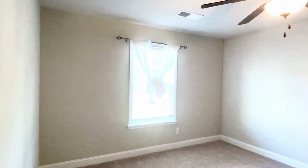And here is the other guest room. So this will be another guest room for us right now. The builder left those curtains up. Those will of course come down. This room also has a walk-in closet, which is nice.